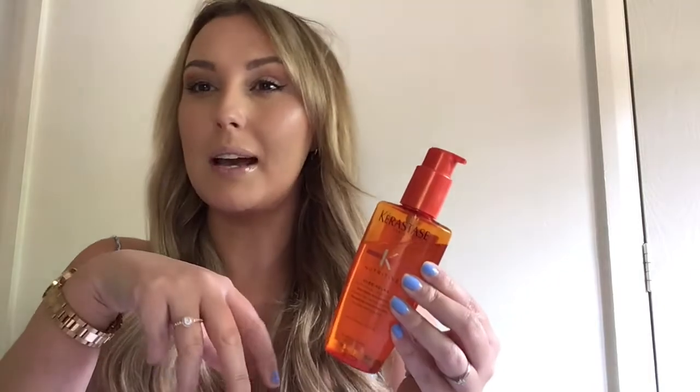I'll put all the products down below after I finish as well. But I just get a little pea-sized amount. I make sure my hair's a little bit dry, because I find if you put it on wet hair, it's just not going to do anything. So I just make sure it's a little bit dry before I put it on, and then I put a little bit through the ends of the hair.